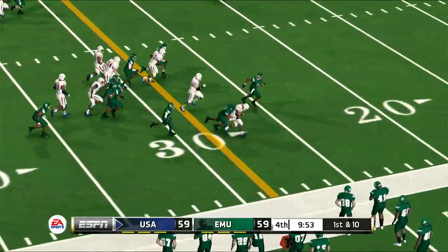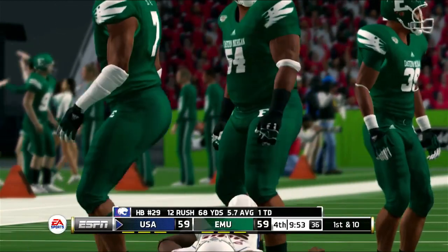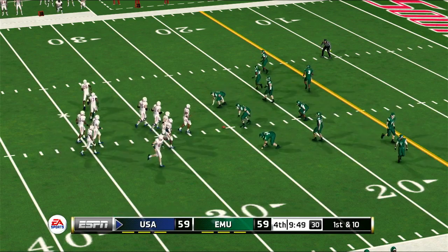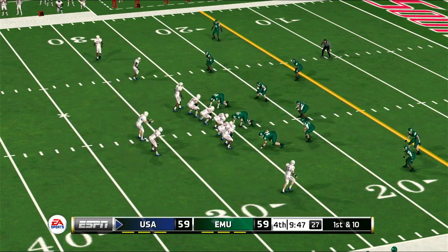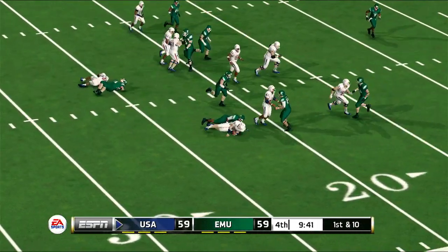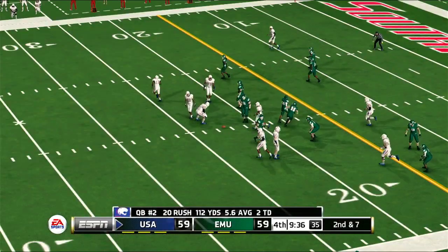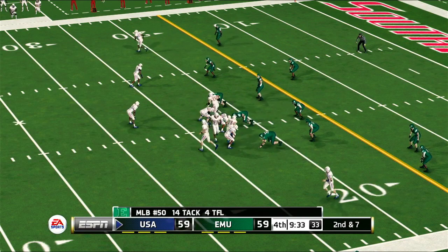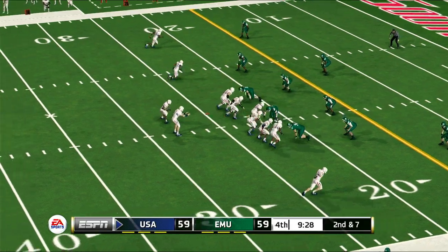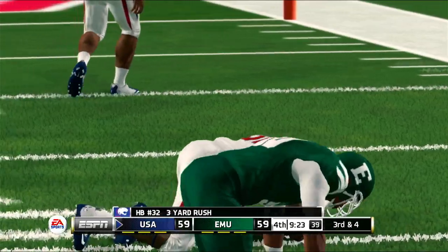Again with a carry. He makes his way out to about the 25. We've got a first and 10. Ball on the 25. He gets out to about the 22-yard line. Makes it out to maybe the 19-yard line.